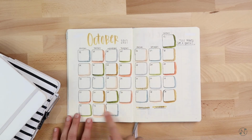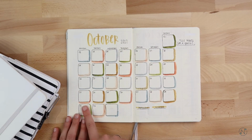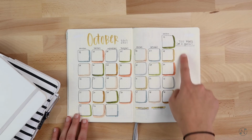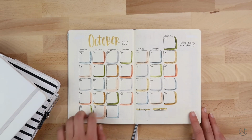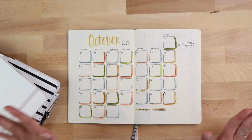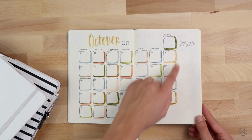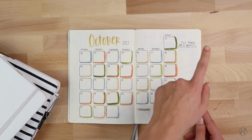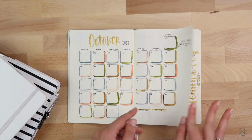So this is my October overview calendar. I still need to do my little calendars, like my month before and my month after, so that I can see the dates. Does that make sense? And then I have this month at a glance. So this is where I write doctor's appointments. You'll see I haven't filled it out yet because lazy. And this month at a glance, I don't fill out until after the month is over, and that's where I put my stats. So you'll see what I mean in a minute.